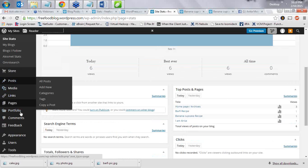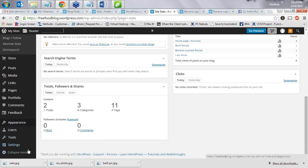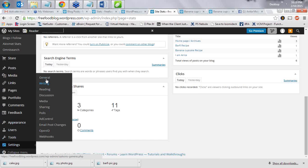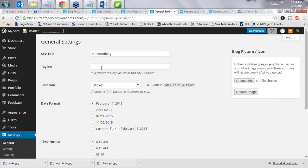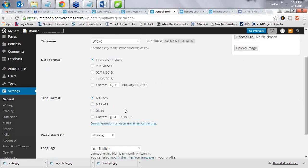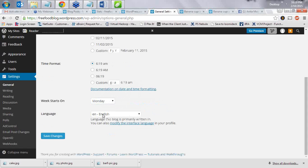Now we can actually go and do some settings here. In your admin, these settings are very generic. For example, general settings. Let's see what is there in general settings. It's just Free Food Blog. If you want to write a tagline, you can. Then the time zone of your blog. The time zone is very important to measure statistics because it's going to show you the time and calculate it in that time only. So make sure you enter your Pacific time or EST or whatever. When does the week start? The blog language is English.